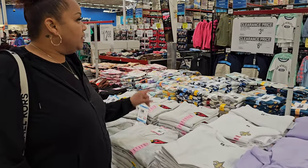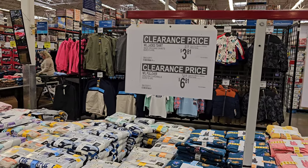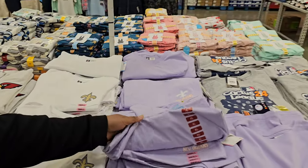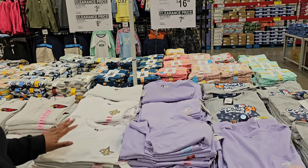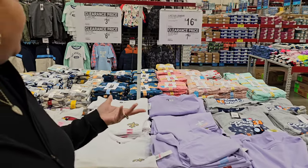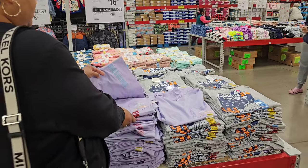So the pullovers are $6.81 for the NFL pullovers for ladies, and then the Saints. You know what I noticed in Arizona? They sell a lot of New Orleans Saints stuff. Why is that? No, it is $3.81. That's a steal too. That is really a steal.